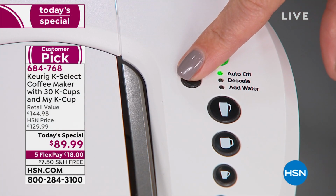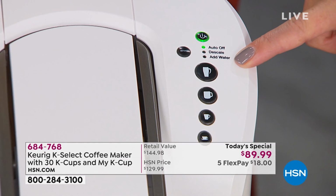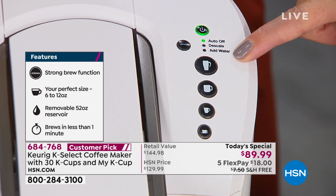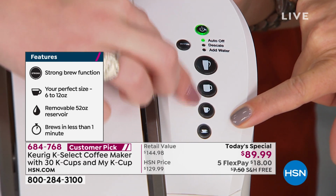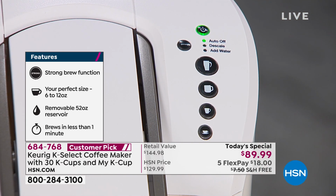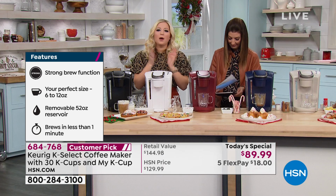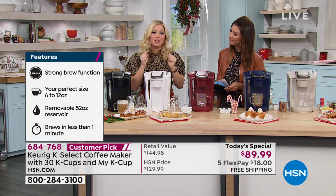Yes, you can make it stronger, and making it stronger doesn't lower the amount of water you're getting. Someone asked me that too. No, it doesn't. Just remember, this is individually brew size, so 6, 8, 10, 12, no matter what you're picking, it's going off of the water reservoir on the side. If you hit that strong brew button, it's going to add an extra 15 seconds onto the K-Cup saturation.